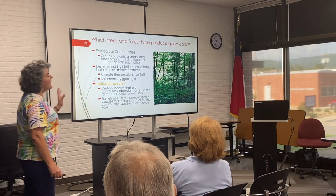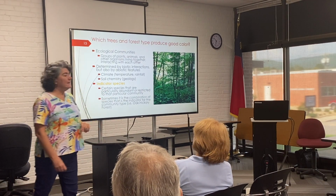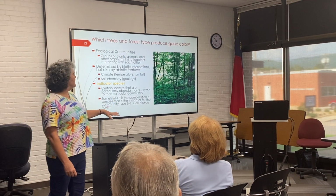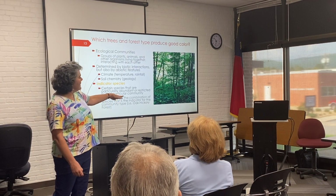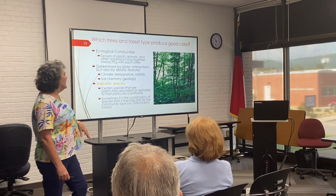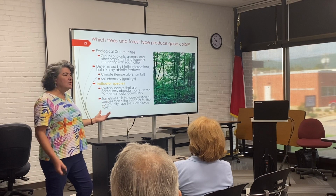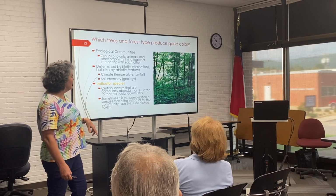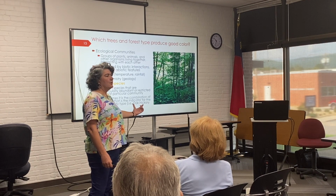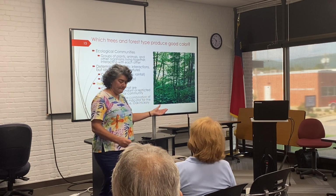And each ecological community usually has what's called an indicator species. That indicator species is a species that's particularly abundant or maybe even restricted to only occur in that type of ecological community. And sometimes it's that combination. So there's a forest type that I'm going to talk about in a minute called an oak hickory forest. It's the combination of oaks and hickories that really define that as an ecological community.